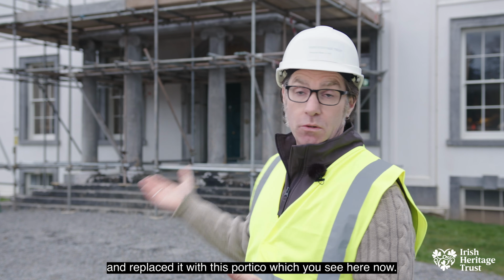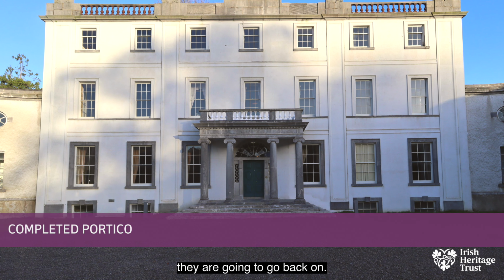So the project here is to make it structurally sound. It'll have to be removed, taken down from the house entirely, and then put back up in a much safer and stronger way. About 20 years ago, the balustrades were taken down because it was viewed as being unsafe. They could fall on somebody. They were numbered and put away safely, and the great thing is they're going to go back on.